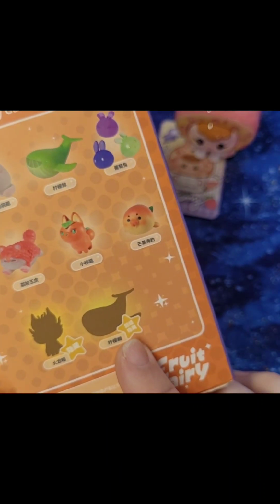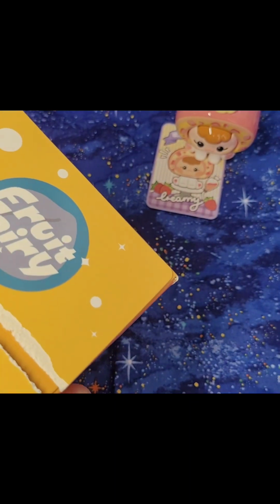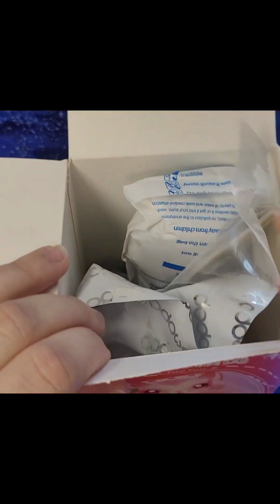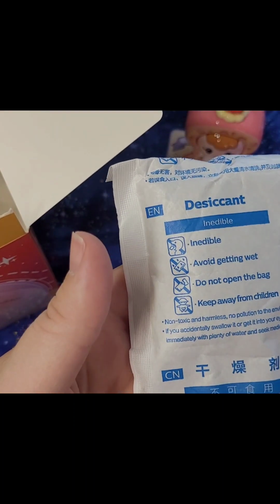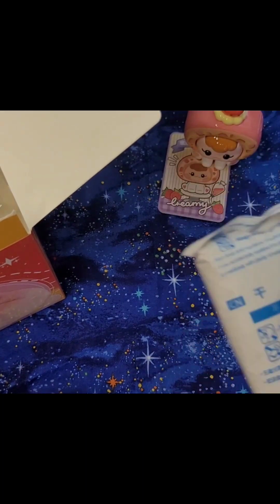This is a recolor of the whale. I believe this one's a dragon fruit. So let's see what we got. If I zoom out, I'm just gonna push the tripod. Alright, big snack. We got a whole meal here. What do they expect us to do with this? That's why it's so heavy. Alright, I didn't look at anything.